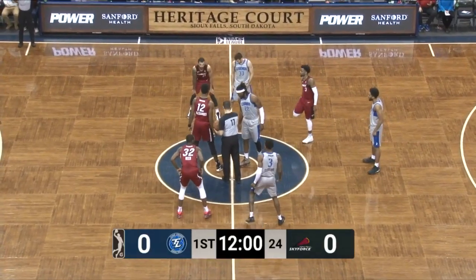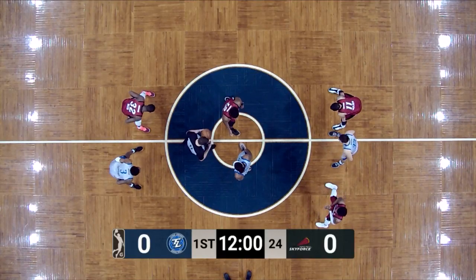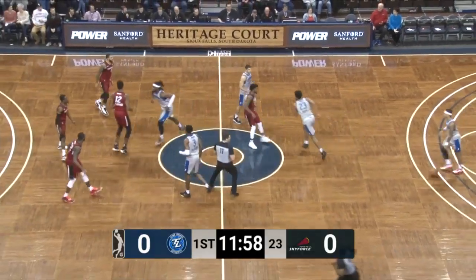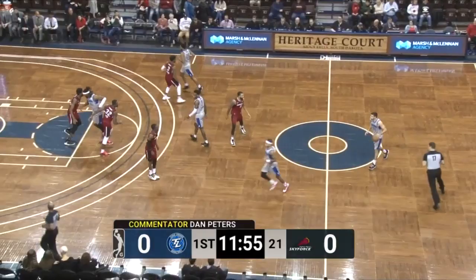Wearing their red uniforms with white letters and numerals trimmed in black. Meanwhile, the Texas Legends, who will grab the tap, and we're underway here at the Sanford Pentagon. They'll be in their gray uniforms this evening.